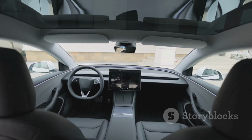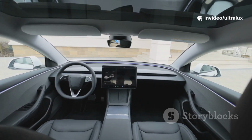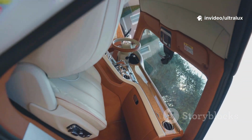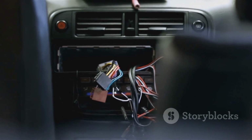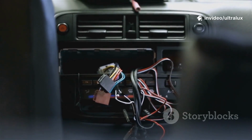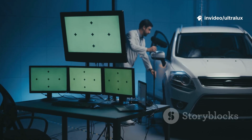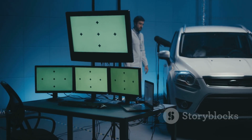The pre-assembled dashboard is brought in. Leather, electronics, wiring. The dashboard is maneuvered into the cabin. The interior truly comes to life. An army of technicians plugs in dozens of wiring harnesses, engine control unit, infotainment, climate controls, active aerodynamics, hundreds of sensors. The digital puzzle is complete. The car's electronic brain is booted for the first time.